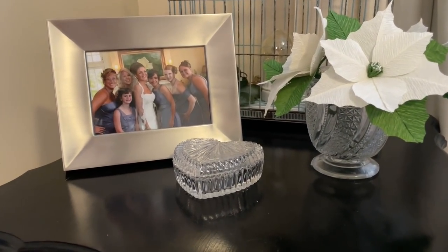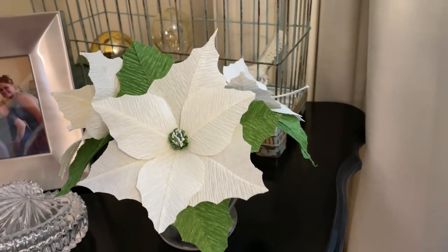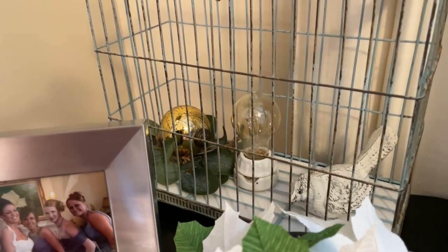I wanted to keep my side tables very simple. I asked my mom to make more of those paper flowers that she does for a hobby. These beautiful poinsettias just turned out so perfectly in this space.